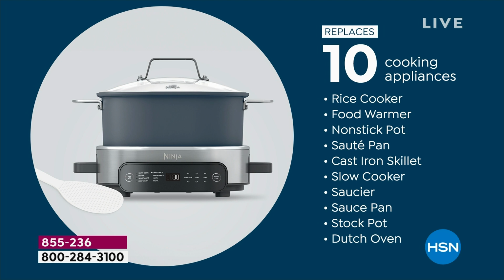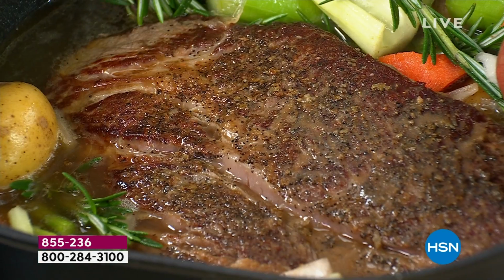It will replace your rice cooker, your food warmer, your non-stick pot, your saute pan, your slow cooker, your saucepan, your stock pot, even your Dutch oven. So if you like some of those Dutch oven recipes, but maybe your Dutch oven's too heavy, this is perfect because the pot you can use separately. Most slow cookers, you can't use the pot separately. It's kind of awkward, you know, and it doesn't sear and saute. You can use this pot in your oven. You can use this pot on your stovetop. You can use this pot as part of your whole Ninja Possible cooker package too.